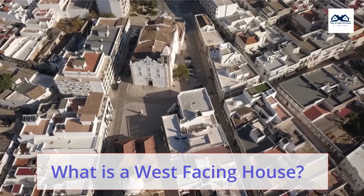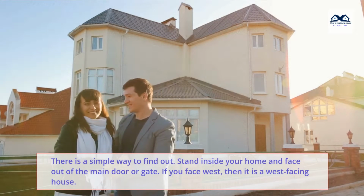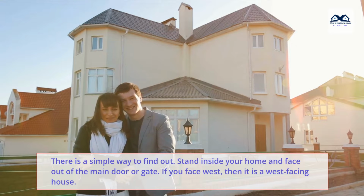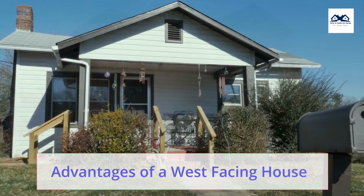What is a west-facing house? There is a simple way to find out. Stand inside your home and face out of the main door or gate. If you face west, then it is a west-facing house.